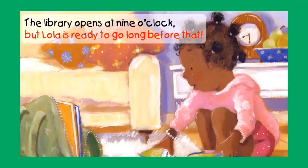This is an example of a picture book you might see on TumbleBooks. You can see that the words in the color red are going to be the ones that are read by the narrator as this continues forward, and the picture that we see is the original picture from the book Lola at the Library.